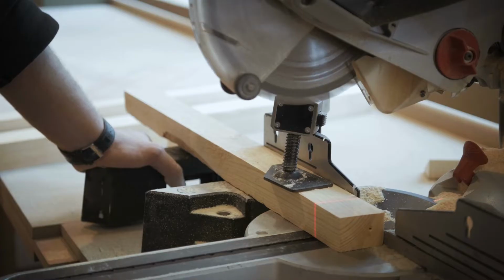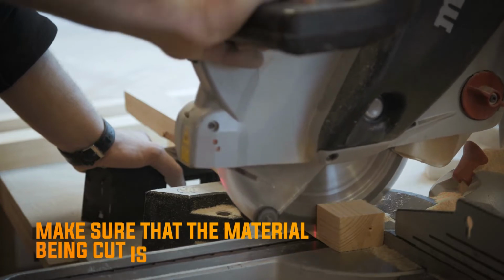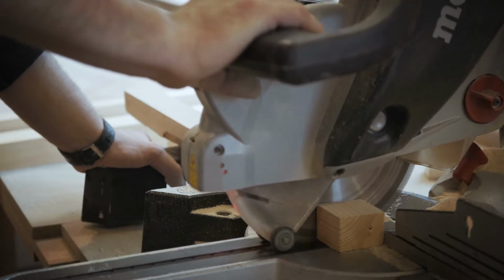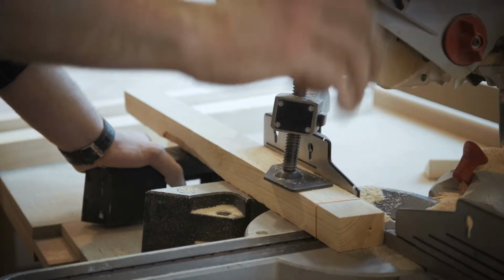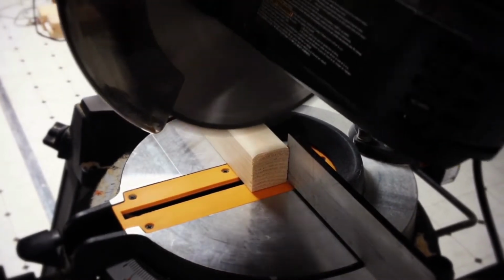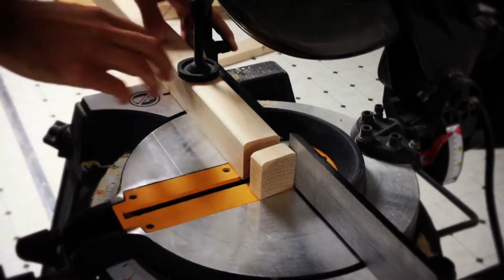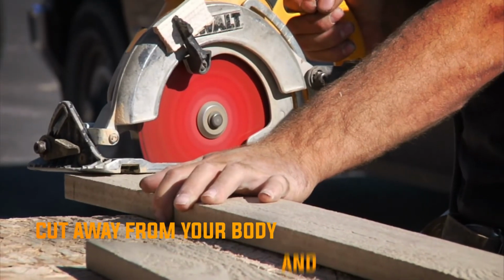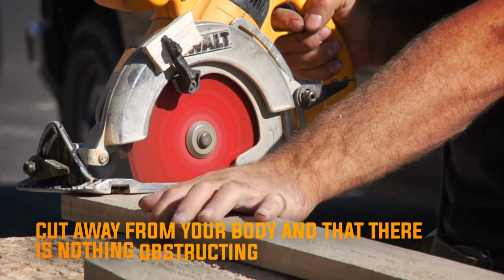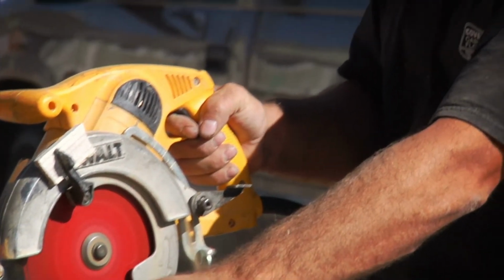Another way to prevent injuries is to make sure that the material being cut is stable. One way to do this is to clamp the material that you are cutting instead of using your hands to keep the material steady. This frees your other hand to assist with the heavy cutting machine, or at least keeps your hand away from the hazard. Make sure to cut away from your body and that there is nothing obstructing the path of the cut. Make sure you are comfortable.